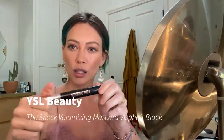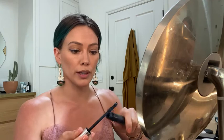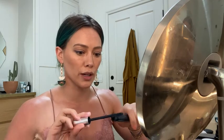This is called The Shock. It's by Yves Saint Laurent. Mine's kind of old right now, but I'm gonna make it work, you know? I love Voluminous by L'Oreal. Such a good mascara. I've used it forever. This one's nice. It's like a raggedy cattail or something. It's fat and really gets your lashes nice and covered. She's really goopy right now. I'm going for a chunky mascara look today.